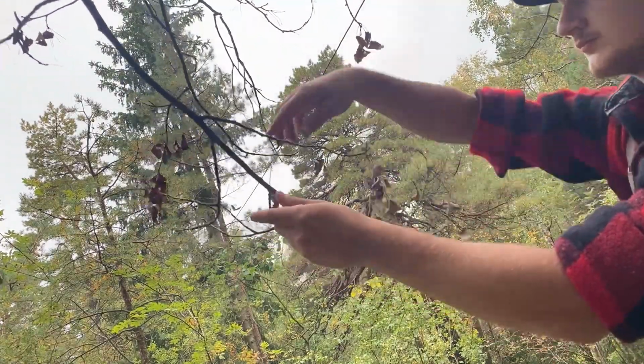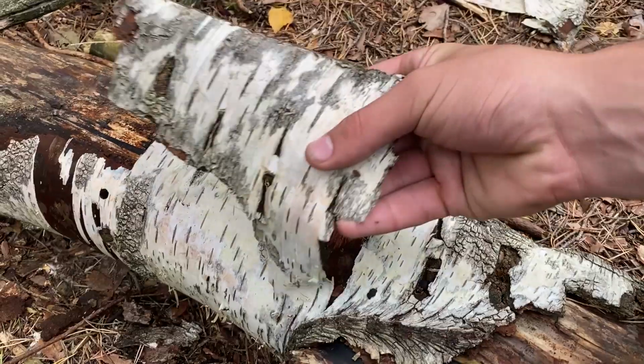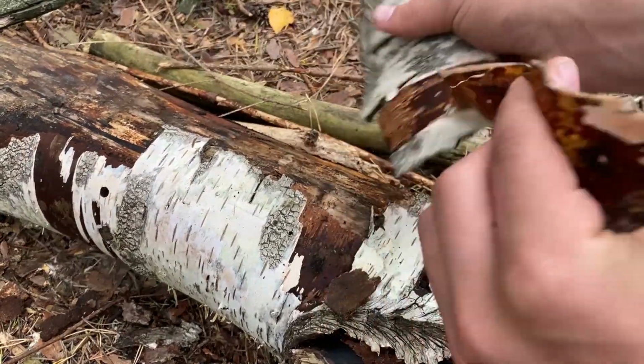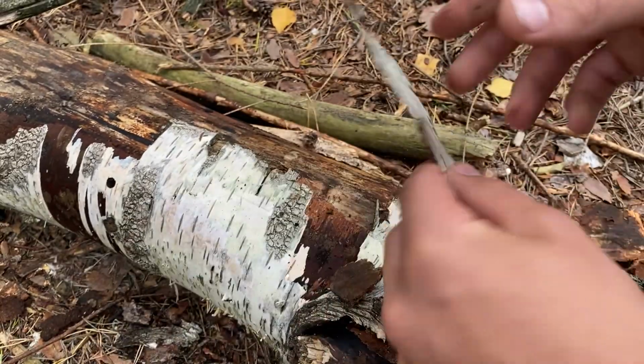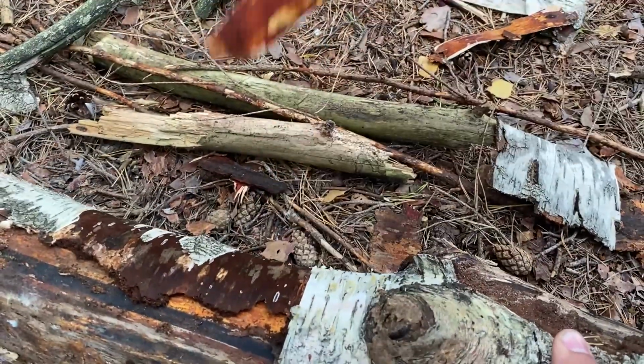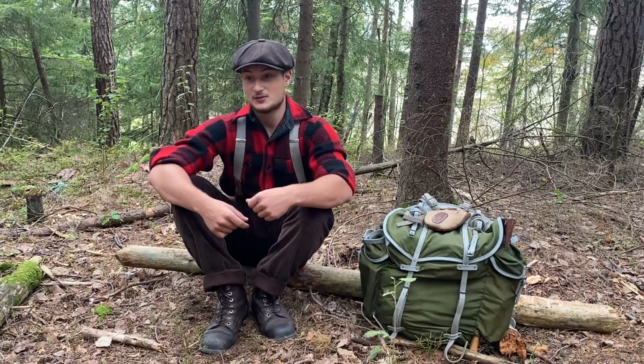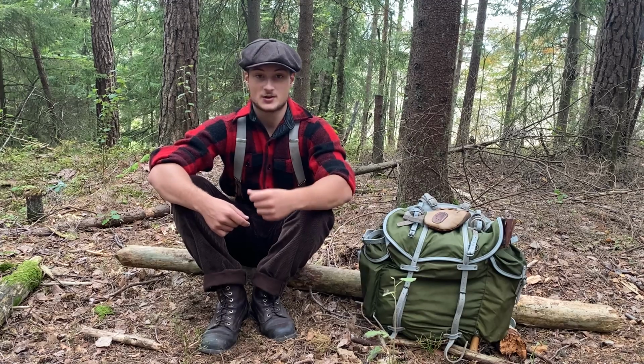First of all, I'm going to be collecting my tinder, and for this I'm going to use some birch bark. Now, birch bark can either be taken directly from the tree or taken off the ground, and obviously you have to take into account how wet it is, because that is going to have a big impact on how well it lights. Although wet birch bark that is on the floor will still catch and burn quite well.